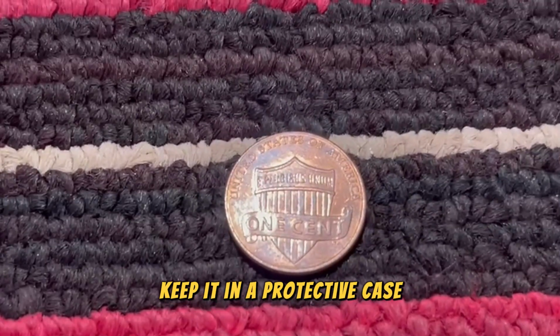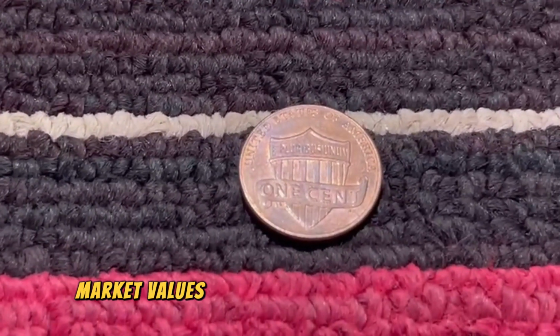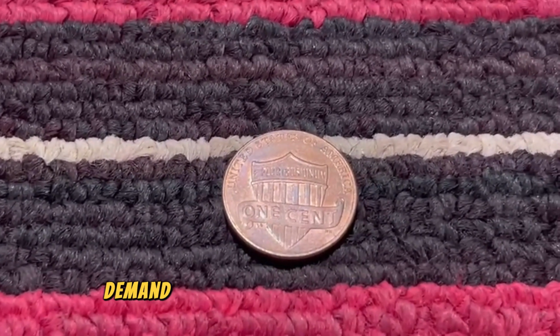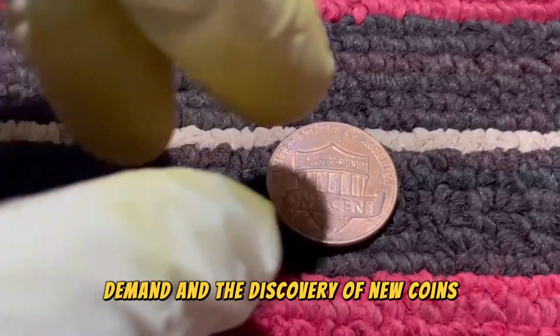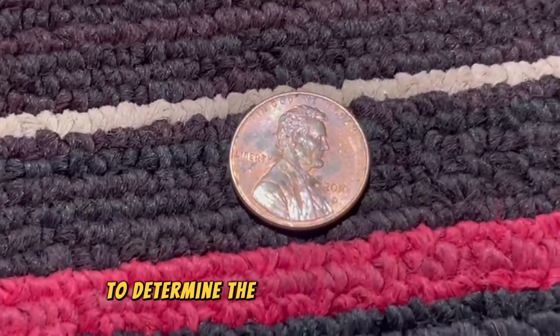Keep it in a protective case or holder to prevent any damage. Keep an eye on the coin market. Values can fluctuate based on trends, demand, and the discovery of new coins. You can check auction results or consult with a numismatic expert to determine the current market value.